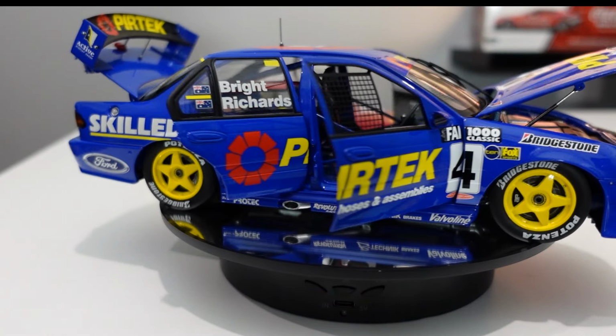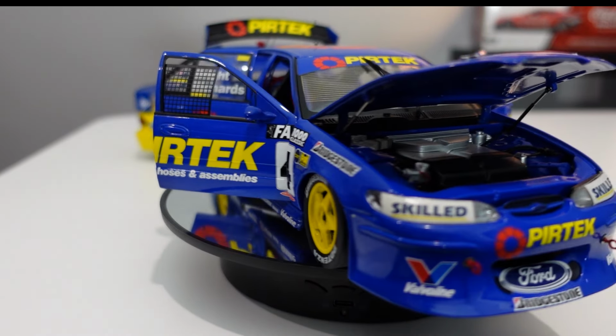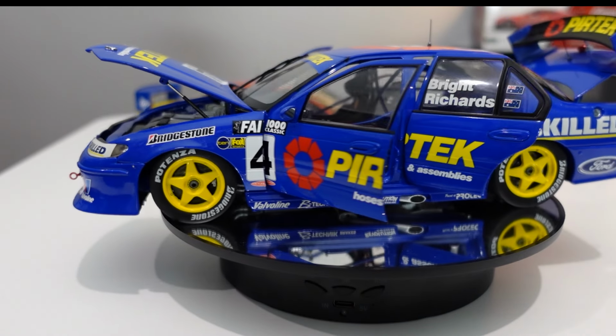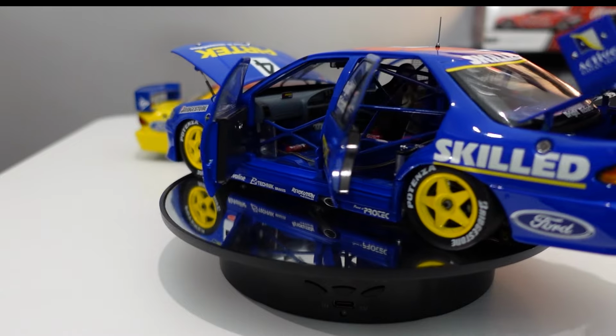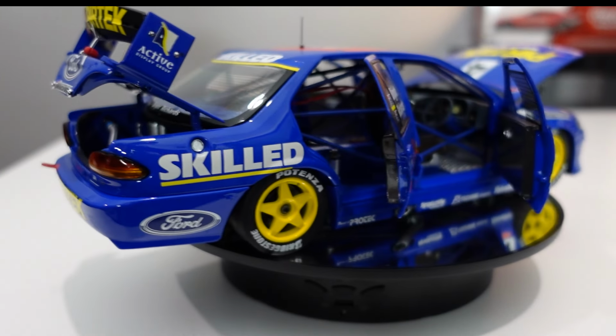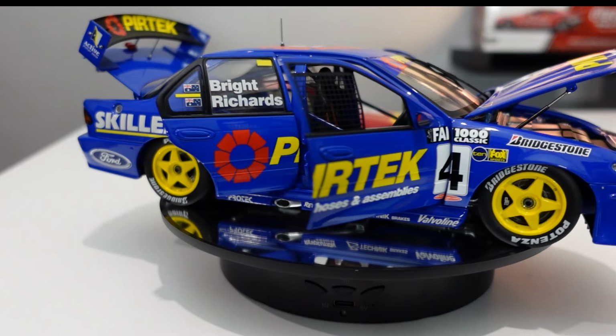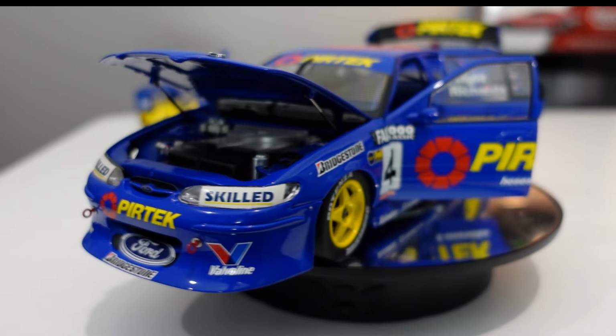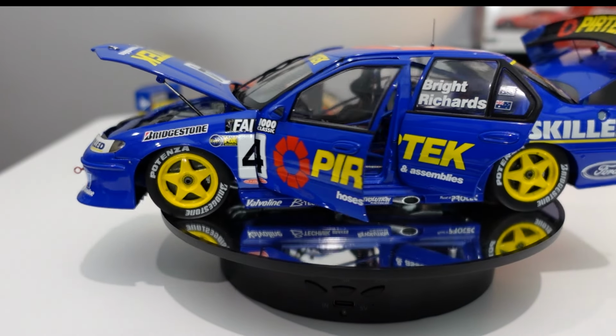And here it is with all of the bits open. So much detail on the inside of these cars even. All of the detail in the boot. Not too much to see under the engine bay as it's all covered up by the air intake stuff there. Really cool. And all 4 doors open because these cars have 4 doors, unlike the ones of today.